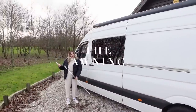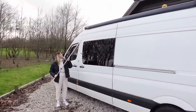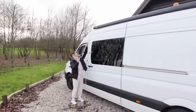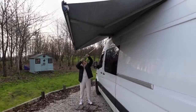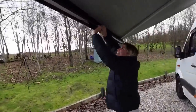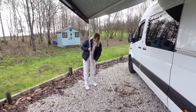So as well as being able to have space outside at the back of our van, we also have quite a large awning. And I won't bore you, but as you can see, it's relatively large. Gives us like a whole other room on the side of our van. We've got shelter from the rain and also some shade from the sun.